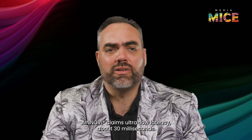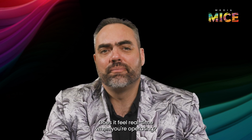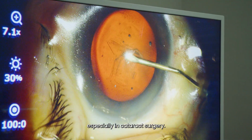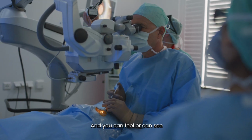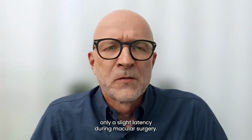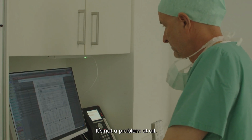AINNOVI claims ultra-low latency, about 30 milliseconds. Does it feel real-time when you're operating? It completely feels like real-time operating, especially in a cataract surgery, and you can feel or can see only a slow latency during the macular surgery. It's not a problem at all.